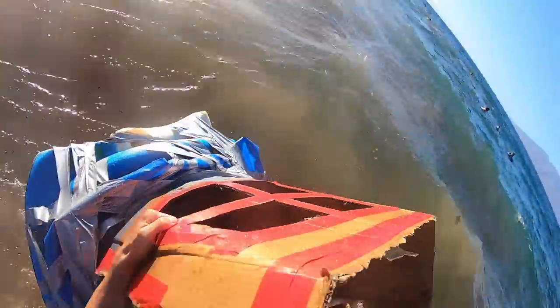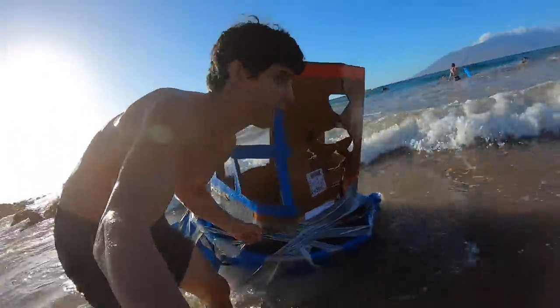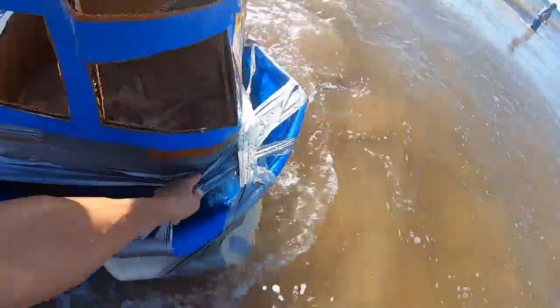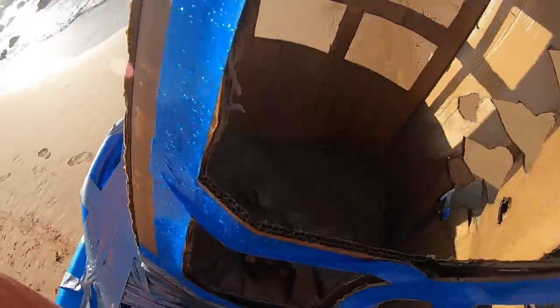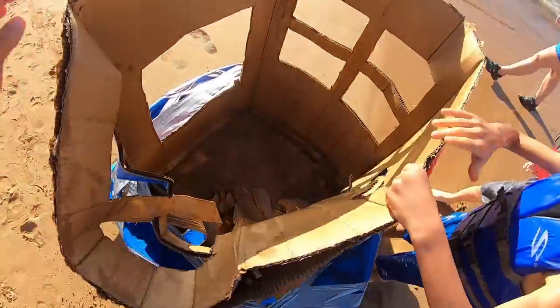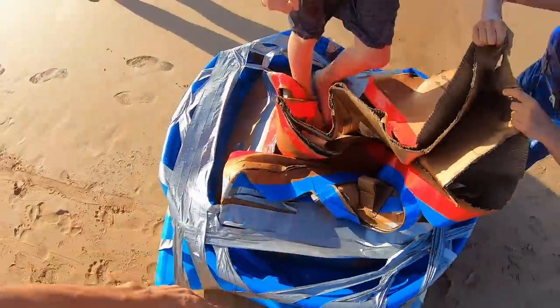Okay, so this box boat did not work out so well. I'm trying to get it to shore. Whoa! Okay. It's full. It was full of water. Look at all that! I think it did pretty good. What do you think? Yeah, but watch. It's definitely broken now. Did you fix this? Yep, this box fort is done for.